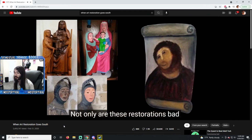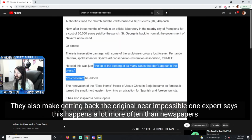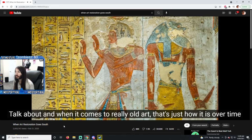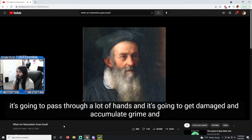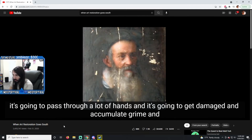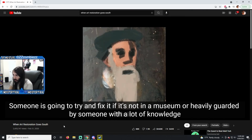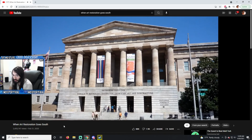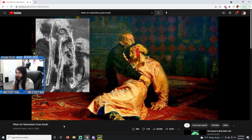Not only are these restorations bad, they also make getting back the original near impossible. One expert says this happens a lot more often than newspapers talk about, and when it comes to really old art, that's just how it is. Over time, it's going to pass through a lot of hands, and it's going to get damaged and accumulate grime, and eventually someone is going to try and fix it. If it's not in a museum or heavily guarded by someone with a lot of knowledge, it's going to deteriorate by natural processes or human interference.